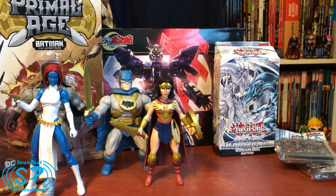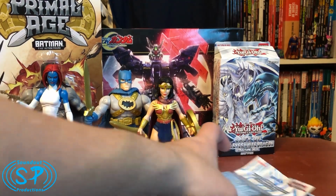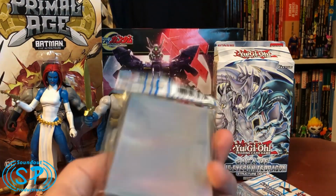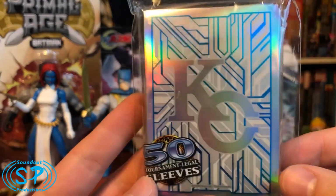Wrapping everything up, I went out to the store on the Air Force Base because my family is military. My dad's retired Air Force, and I picked up some Yu-Gi-Oh stuff, like you do, I guess. First up, these caught my eye. They're Kaiba Corporation card sleeves.